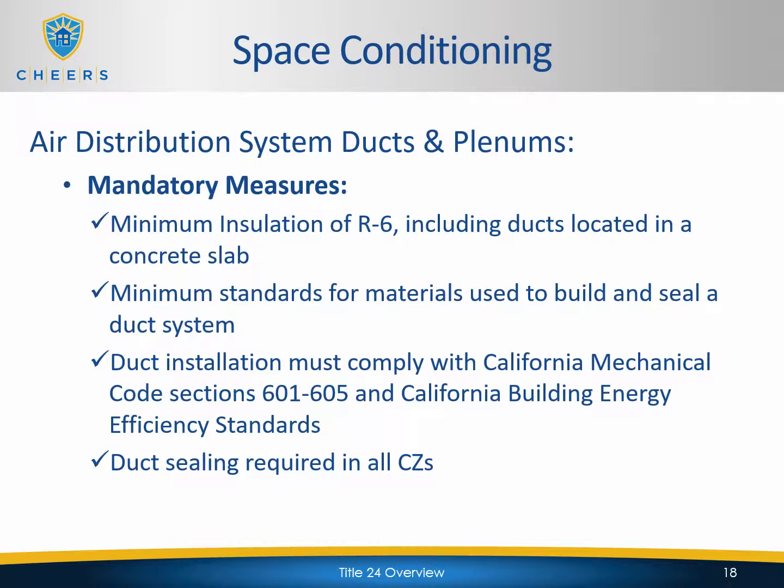Duct sealing is required in all climate zones. That is a HERS measure, but it is a mandatory measure, so it's going to be required in all climate zones.